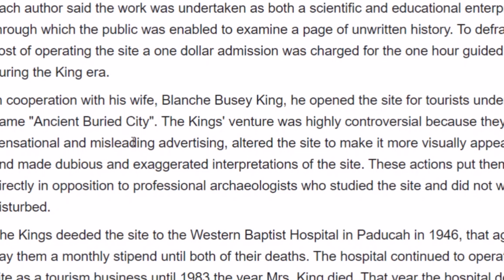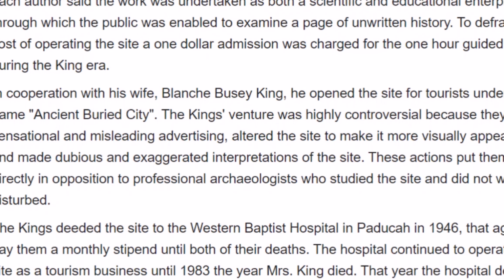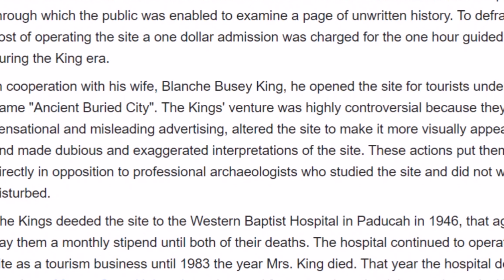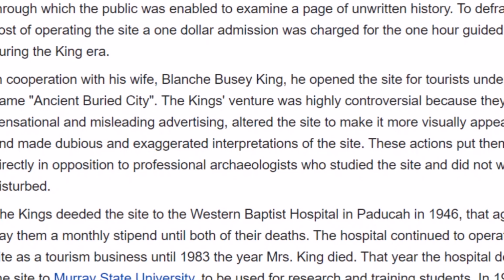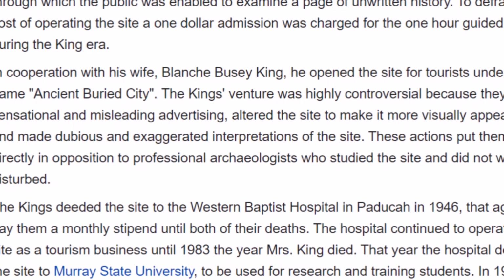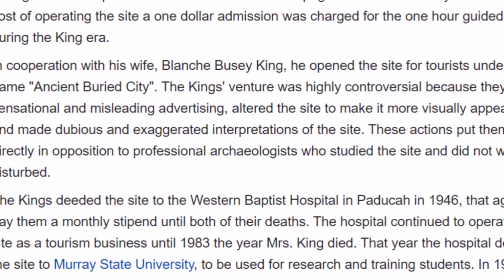Then later, in cooperation with his wife, Blanche Bussey King, he opened the site for tourists under the name Ancient Buried City. The King's venture was highly controversial because they used sensational and misleading advertising, altered the site to make it more visually appealing, and made dubious and exaggerated interpretations of the site. These actions put them directly in opposition to professional archaeologists who studied the site and did not want it disturbed.